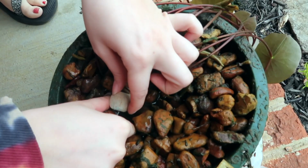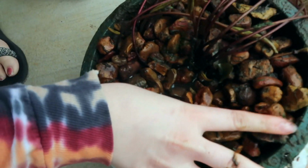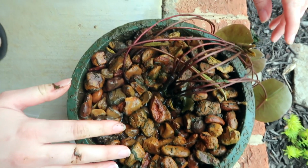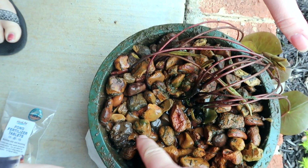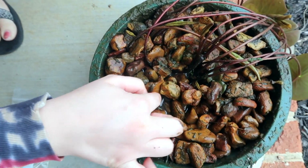Alright, I'm going to submerge this puppy in here. Important thing with these is if you ever get any fertilizer tablets, do not just stick them straight into your pond, because that's a good way to get an algae bloom. Did you get it down into the substrate? Yes. I am a professional.